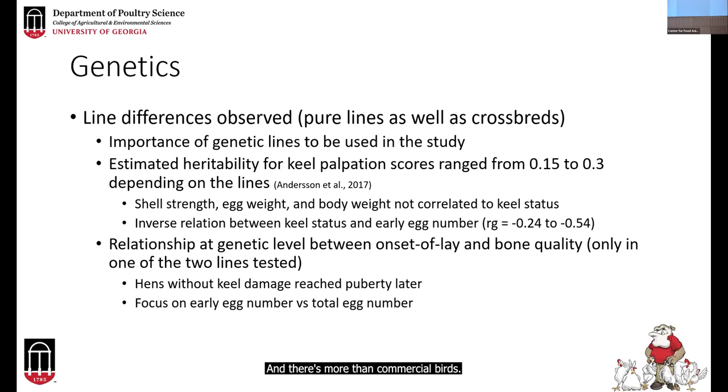And these modern commercial birds, it's very difficult to make them not lay eggs when they reach a certain age. By keeping just light hours at 8 hours a day until 20 weeks, we're only able to push back their egg production by about 10 days. And that did not make any difference in the keel bone parameters.